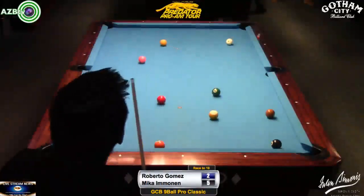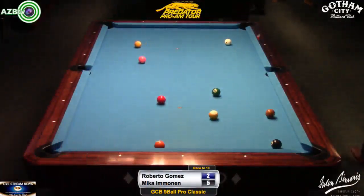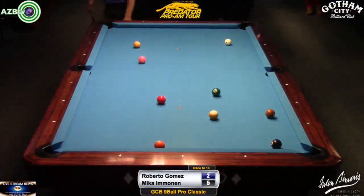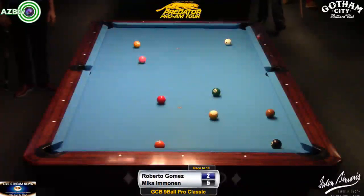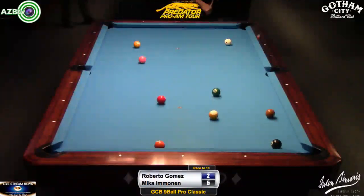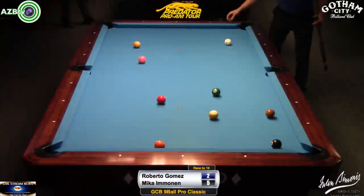Shot that and just spit it right out. That's what we were talking about earlier, when Mika hit that middle diamond going into the pocket with the right speed as the object ball. That just goes to show you, if you don't fire him in at that speed that Roberto Gomez just did, if you don't fire him in and split the jaws, you can forget it.